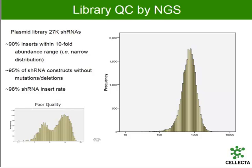Once the library is made, it's important to make sure that the quality of the library is good. And the first step is, of course, to pick individual clones from the library and sequence them and see what the mutation rate is, etc. And we target a mutation rate that's less than 0.05%, and then 0.5%. And then in addition to that, the library is qualified by next-generation sequencing. And this is a way of doing reads of all of the inserts that are in the library and looking to identify what's the frequency of each one of the shRNA species in the library.